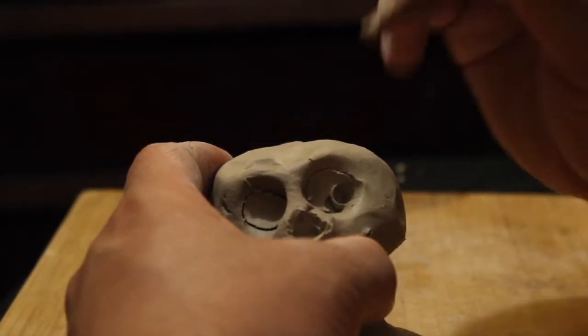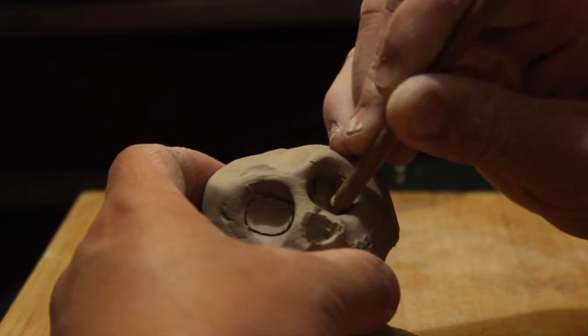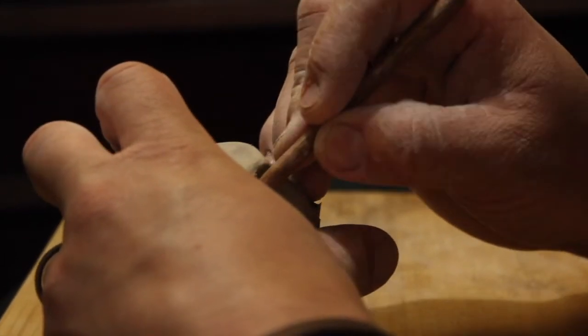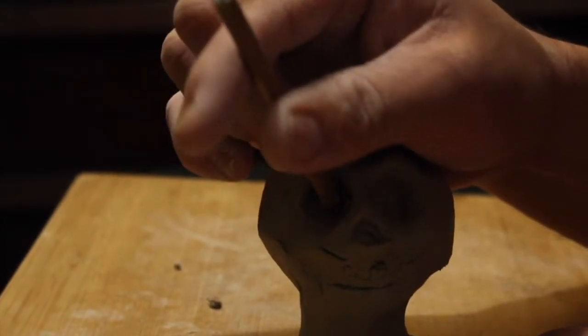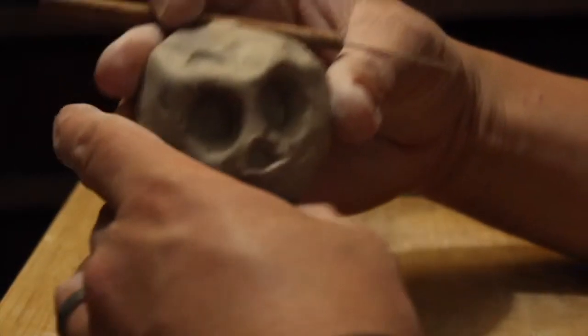Now I'm using the back end of this, so you can use a pencil eraser top or something like that to push the clay in. I'm going to kind of swirl it around a little bit. That gives it kind of like a smooth surface. Just try not to take the clay and work over top. You know what I'm saying? By pushing clay down. So, there. Pretty sweet. Yeah, not bad.